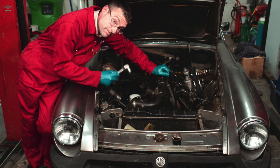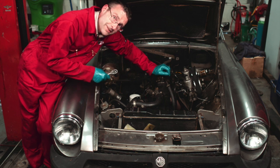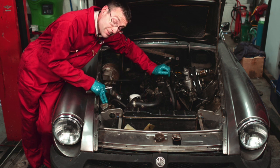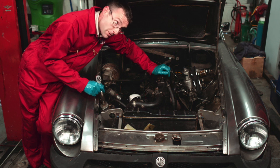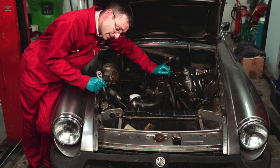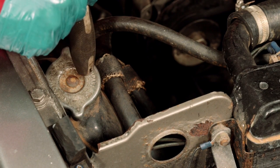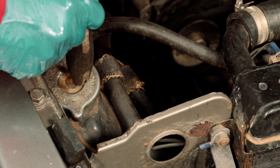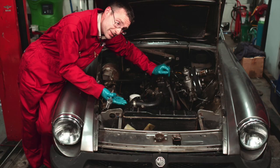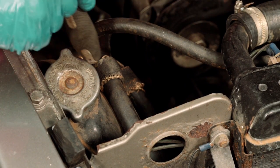Good idea to run it right up to temperature because that opens the thermostat, circulates everything, and then you'll know when you check the level afterwards that you've put the correct amount in. Don't ever take the cap off to check the level while the engine is hot because you're likely to get a release of steam or scalding water. Always check the water level with the engine cold, and that's how it's designed to be checked as well, because it expands and you get a false sense of the level anyway when it's hot, so always check it cold.